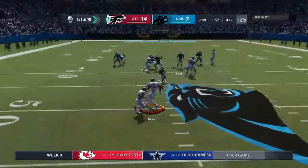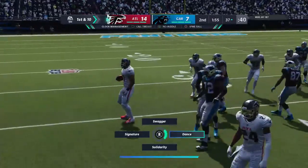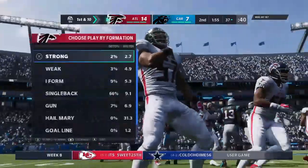We reach now, hard to believe, the halfway point of the season. Looking for Thomas, but that's intercepted. Read it well, and it's picked. And he's going to take this one back to the 37-yard line.